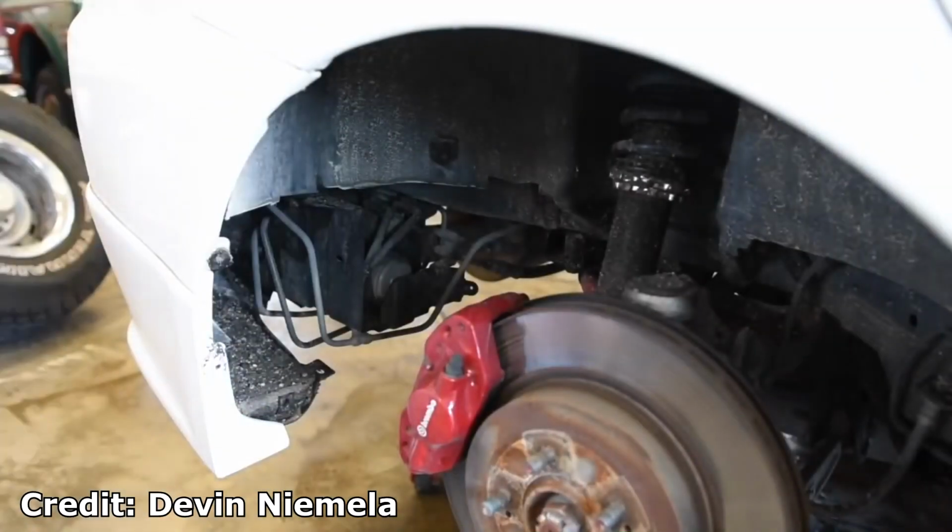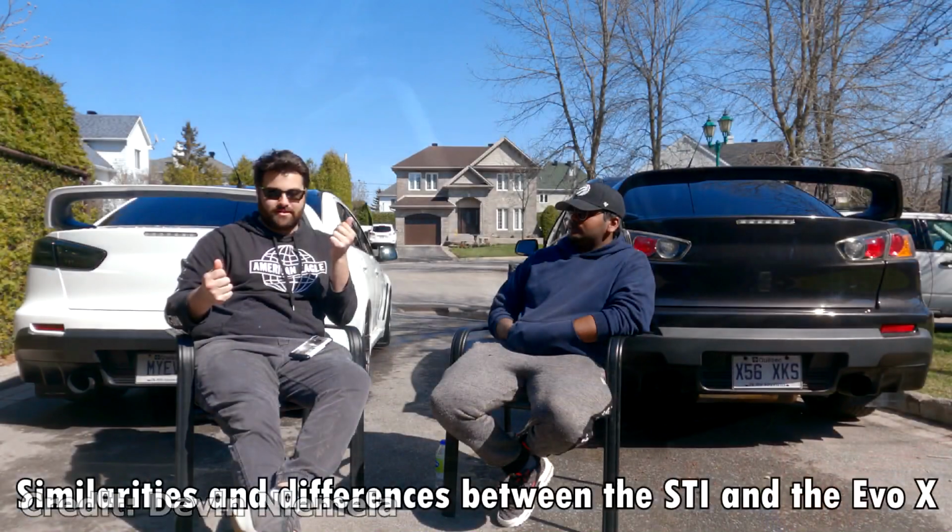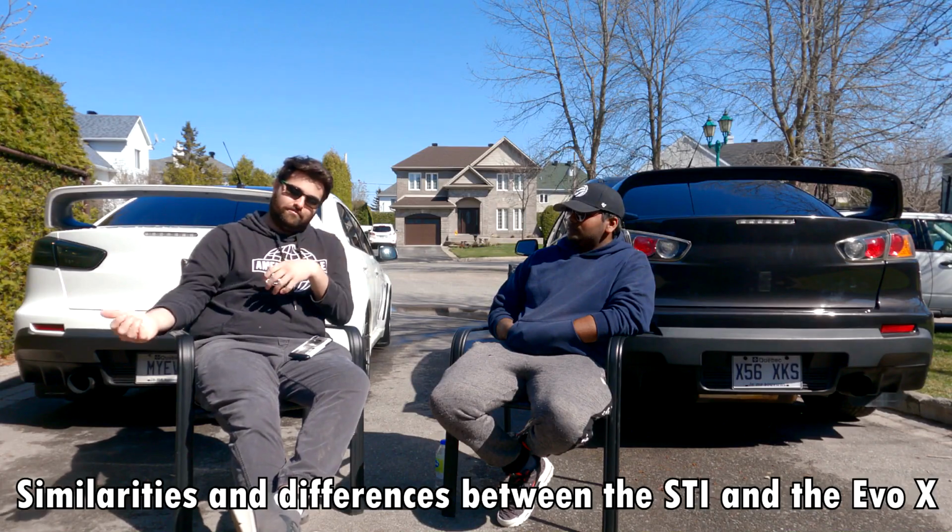And it actually does this through planetary gear sets in each side of the diff, and clutch packs will basically activate on either side based off of the sensors and the gyroscopes, and it'll put the power where it needs to.